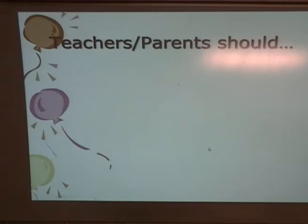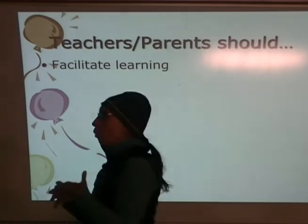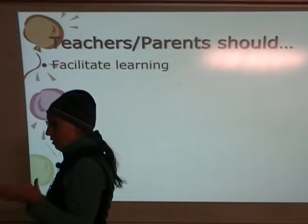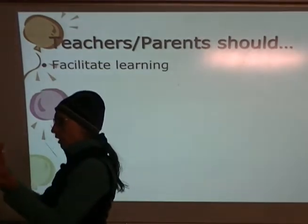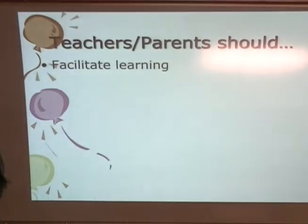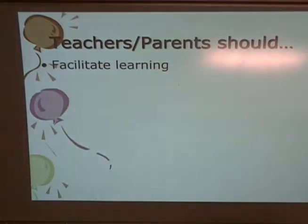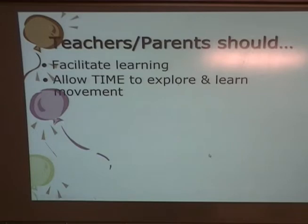So, teachers, parents, or primary caregivers should be able to facilitate learning. So we have to understand what to expect with motor skills, right? We've got to understand those stages so that we're developmentally appropriate when we're facilitating their learning of the skills. We're not expecting them to do something they can't do, right? Because in my head I've got this picture, right? We have to give them time.